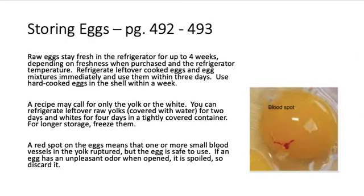Storing eggs. Raw eggs stay fresh in the refrigerator for up to 4 weeks, depending on freshness when purchased and the refrigerator temperature. Refrigerate leftover cooked eggs and egg mixtures immediately and use them within 3 days. Use hard cooked eggs in the shell within a week.